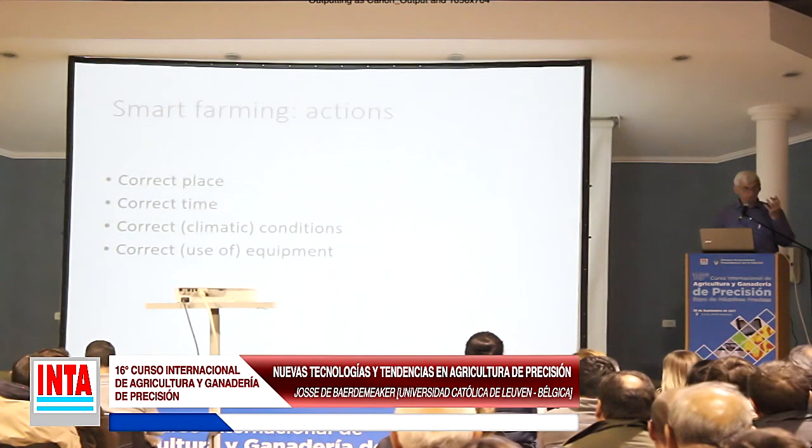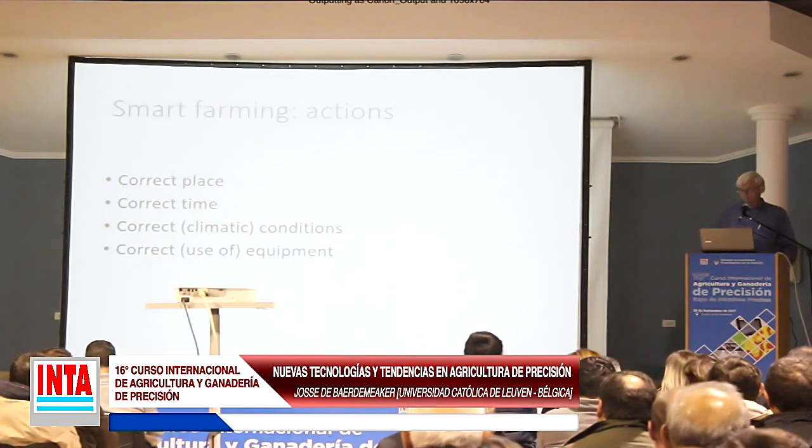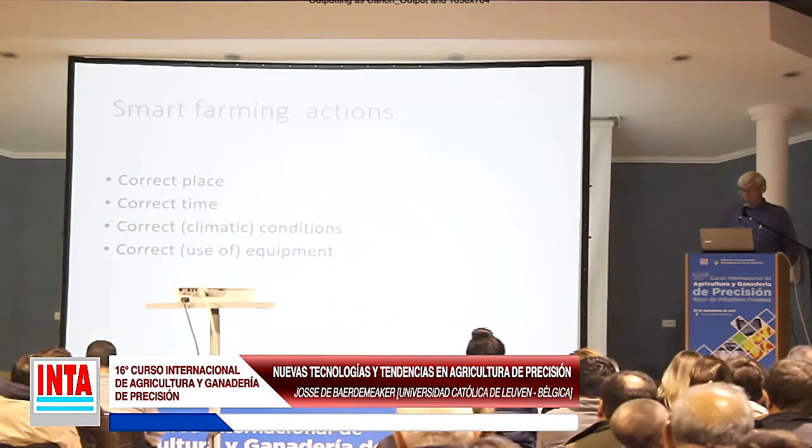So smart farming, it's a state of mind. You really have to develop the attitude of making the smart decisions, looking at the smart solutions for your farming.